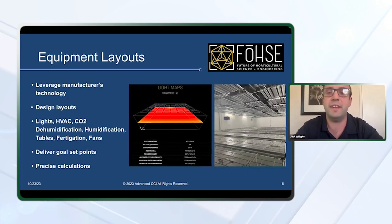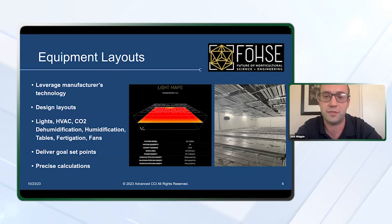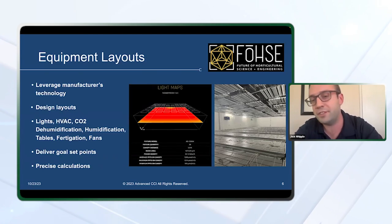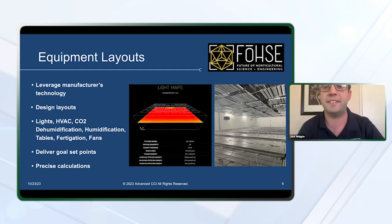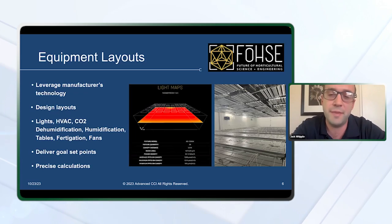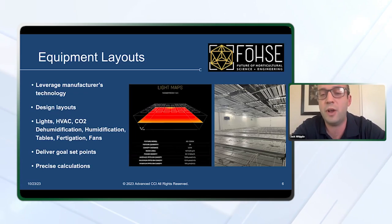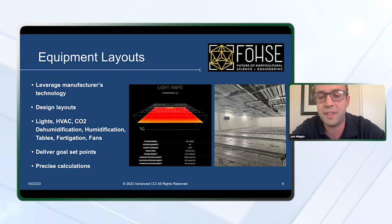And then, as far as equipment layouts go, when doing this design process, I recommend to everyone to reach out to the manufacturers. Here I have a light map that Fohse just created for us. This is a facility that we're currently building that's going to be opened up in March of next year. This is in California. But in that light layout, they spec'd the A3i lights. I told them I wanted my max PPFD on the canopy at 1200 micromoles with the lights 5 feet from the top of the canopy.